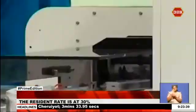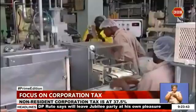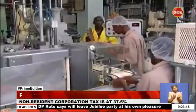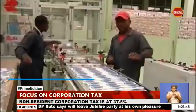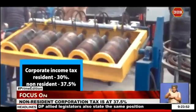Where a non-resident person carries out a business in Kenya through a permanent establishment, the income will be considered to have accrued in or derived from Kenya. The non-resident rate of corporate income tax is 37.5%.